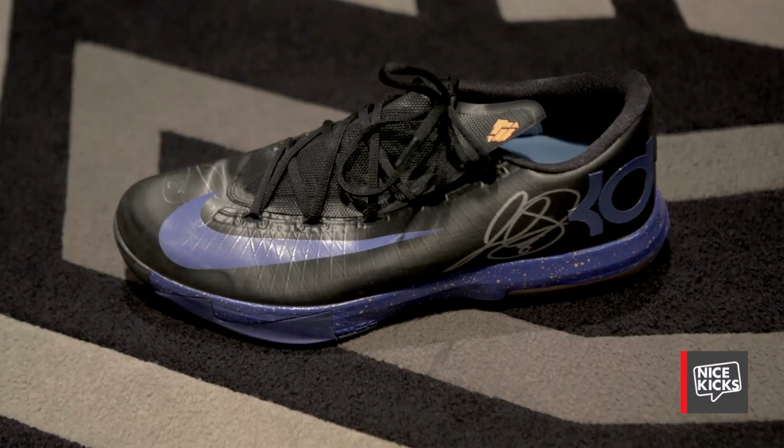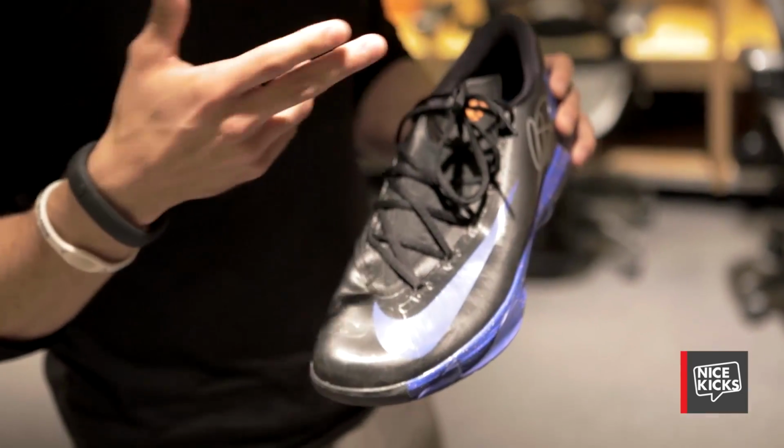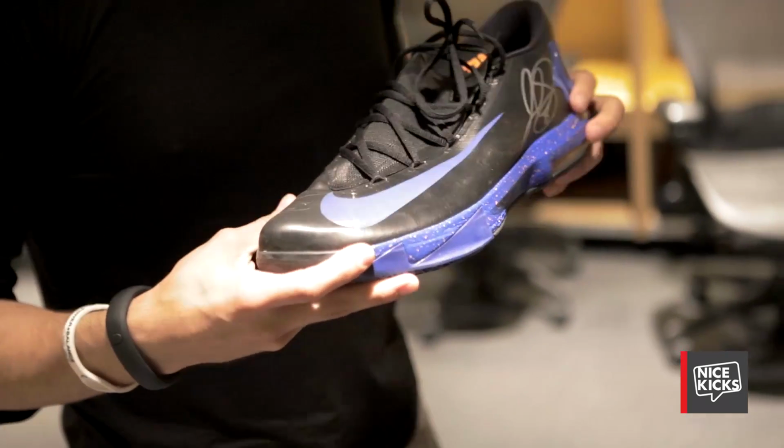These are a little different. These are J.R. Smith's New York Knicks KDs. I've known J.R. Smith since he was with Denver for a while, and it's pretty cool that he was able to give me these because we only see the Knicks once a year now, and I only get to see him. So he was able to remember me enough to go ahead and give me these.